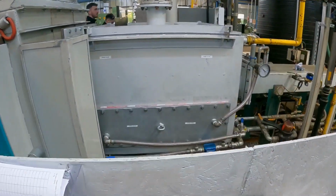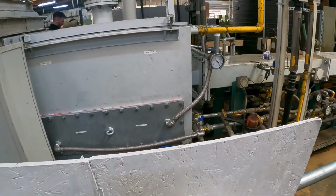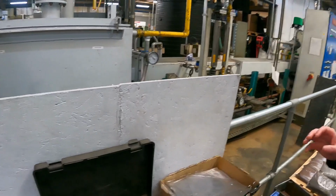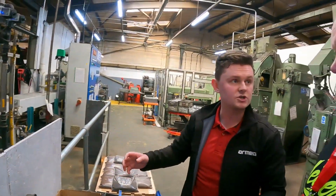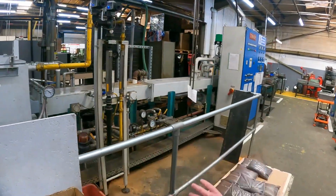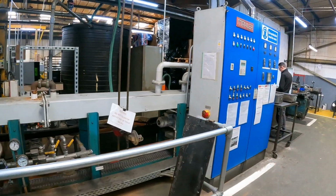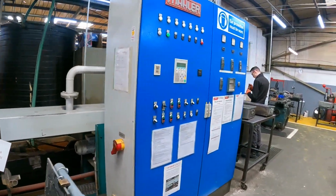The drill bits sit at 1100 degrees, and then we blast them with really cold air. That freezes the drill bits, and that is the quenching operation, solely using air. Then it comes along here. The rest of it is the drill bits just reducing down to room temperature, so it's safe for the operators to remove the drill bits.